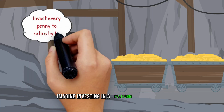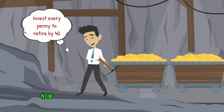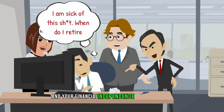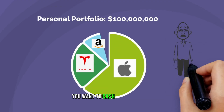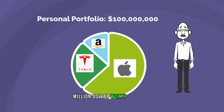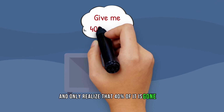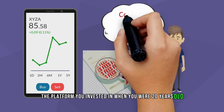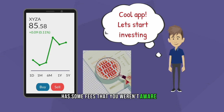Imagine investing in a platform for 30 years. Now your hair is white and you are ready for retirement and your financial independence plan is on point. You want to cash out your multi-million dollar worth of stocks and only realize that 40% of it is gone. Yep, the platform you invested in when you were 20 years old has some fees that you weren't aware of because you didn't watch this video.